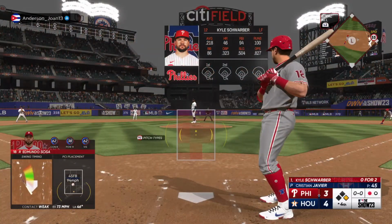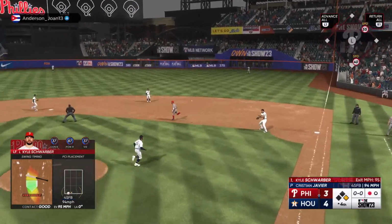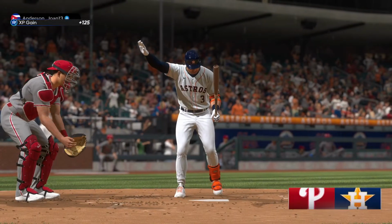Kyle Schwarber stands in for the Phillies. Hard on the ground to first. Abreu over to second. Return throw to first. Got him. Come on. Welcome back.